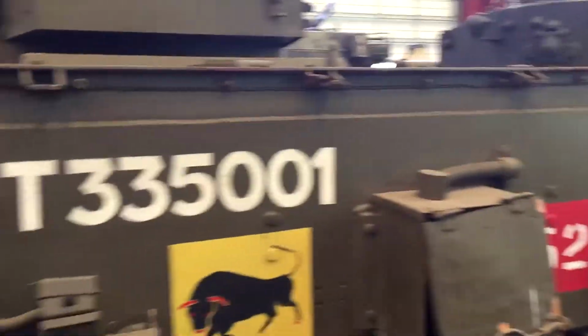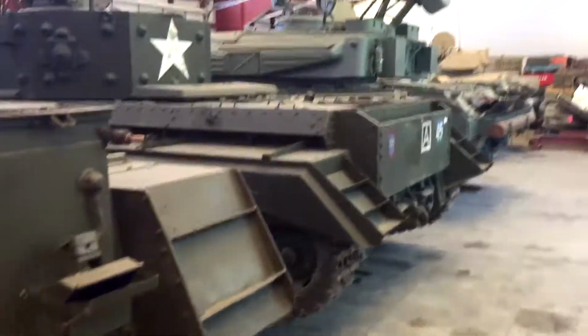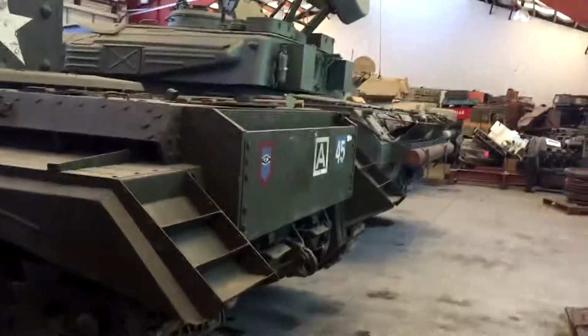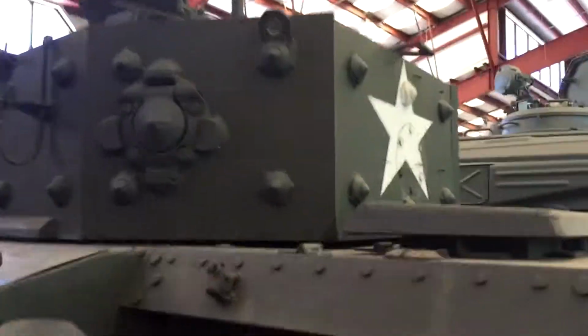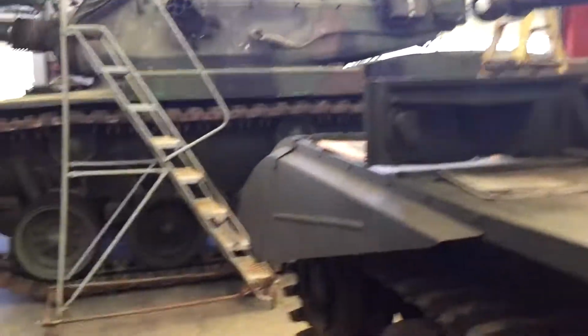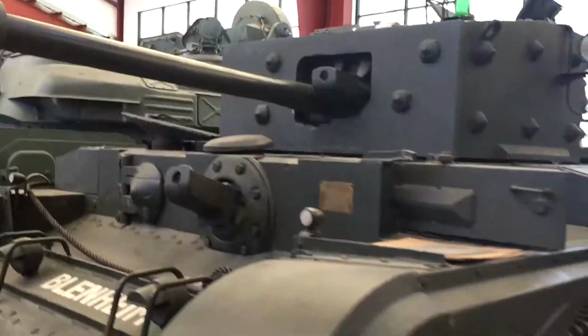If you want to be a Comet crew, be in the turret. Don't be in the driver compartment. I can see its butt, the engine. And next to it is something that looks very similar, because it's the Cromwell. The boxy turret. I wish there was more space, but I couldn't stand back, otherwise I'd get a nice picture of the two.